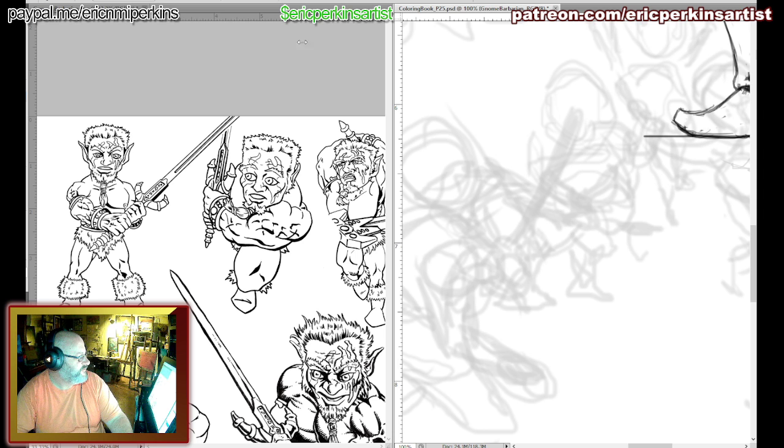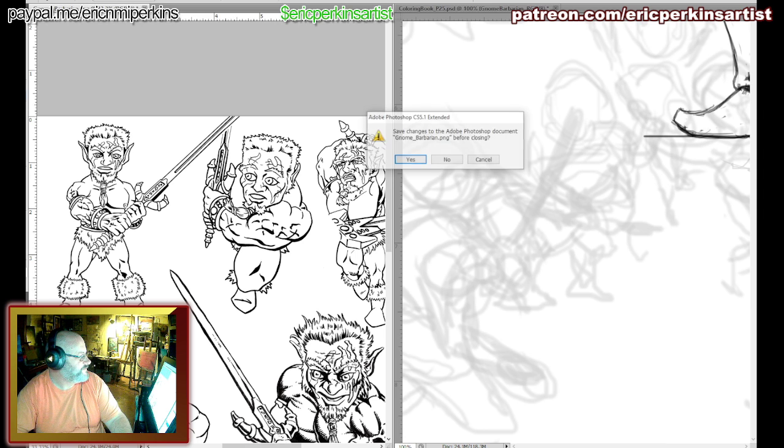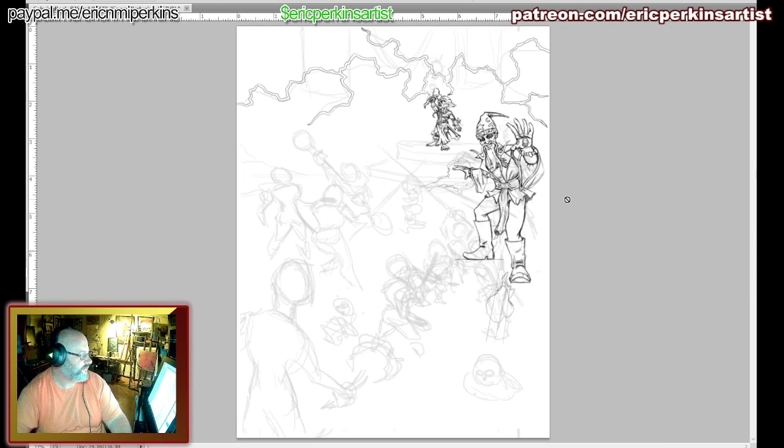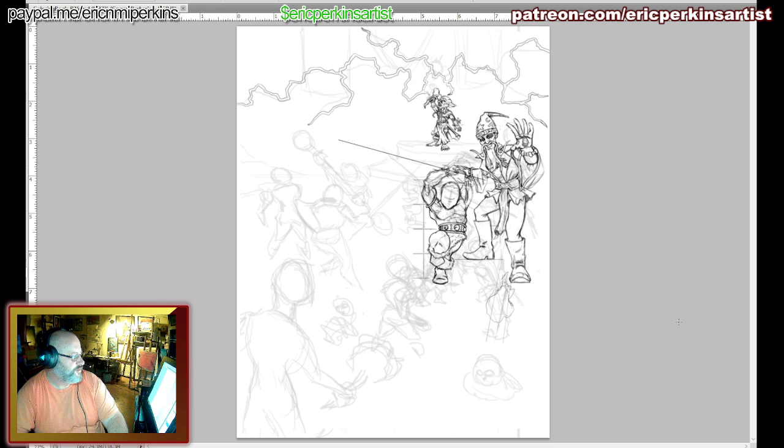And we will be finishing off this page, or not the whole page probably, but we will be finishing off the gnome, who I just turned off. There we go. We're going to finish off that gnome barbarian and probably start the goblin barbarian and continue working throughout this page.